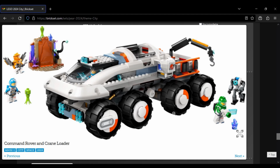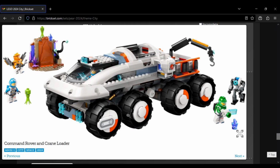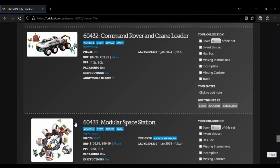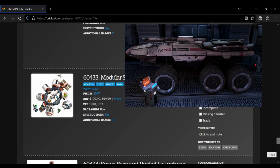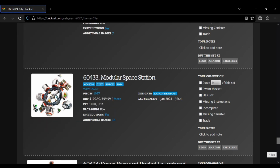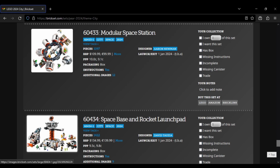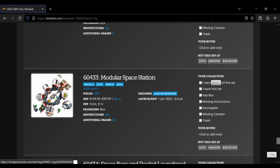Yeah, someone pointed out in a video or in a comment somewhere that this is very Mass Effect-esque, and I 100% agree. That's exactly what I thought when I saw this. It definitely looks like a Mass Effect style rover thing. Is it the Mako? Is that what it was called? Looks like the Mako. Modular space station. I do think it's kind of cool they kept these modular systems, even though the kids have probably grown up out of the sets that used it originally. Another lunar base. It's fine. I think the addition of the aliens is fun. It makes it a bit more sci-fi, even if it still is trying to be kind of a more grounded city style theme.